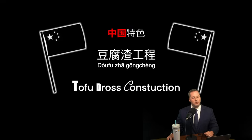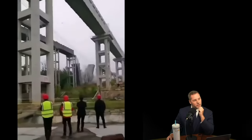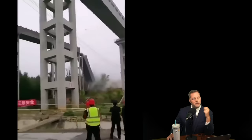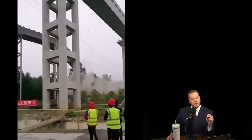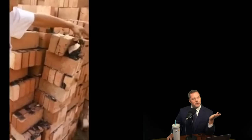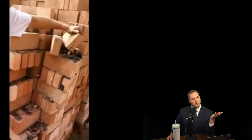Back to the Zhongguo Tese, which is Doufu Jia Gongcheng. Okay, tofu dross construction. I'll give you a couple of examples that you can see in the background here of just a few. I could go on for hours. I've got hours of footage of this kind of thing going on. But things are built fast in China, but they're built cheaply. Not all of them are as bad as this, but do you want to be building a house out of bricks that just crumble in your hands?